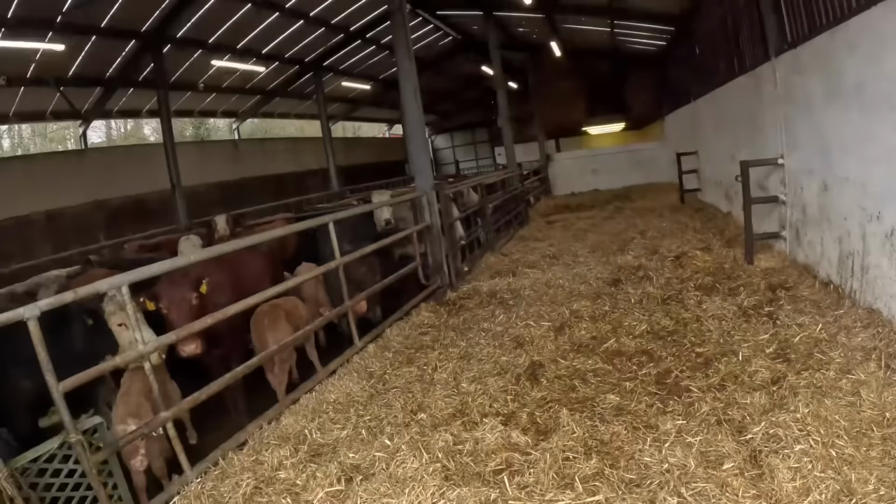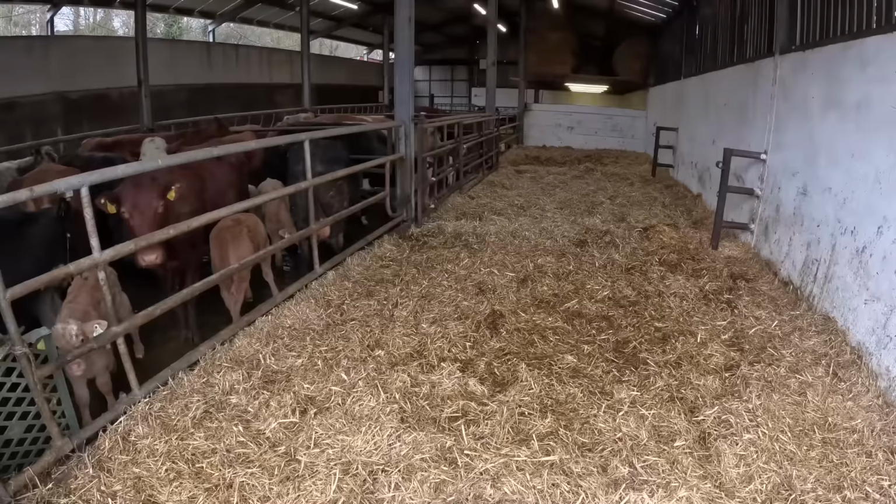All the calves are now in on the slats, and they'll stand in there for the, shouldn't take that long, but there is a good bit of dung in it. So yeah, I suppose the best thing to do is to get at it.